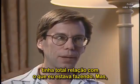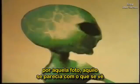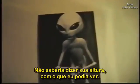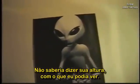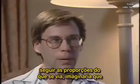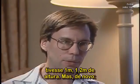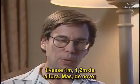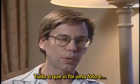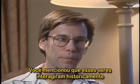This was totally unrelated to anything I was doing, but from that photograph it looked like what you see in UFO lore as the typical gray. How tall it was, I couldn't tell because I only saw a portion of the photograph, but if everything else you see is correct, I would imagine it was 3.5 or 4 feet tall. But there again, all I had was a photograph, and I didn't have much to go on.